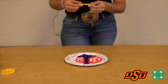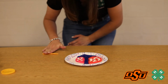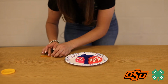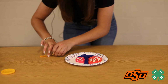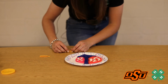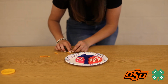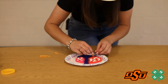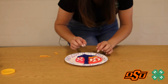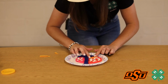I want for you to roll out a long string of your colored clay. Make it as thin or as thick as you'd like. Then in this top corner, over here on the side with your rectangle, you're going to place just a little bit of seam fat. It'll go from the top of the bone to about 1/8 of the way down to look like so.